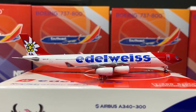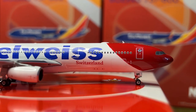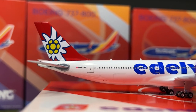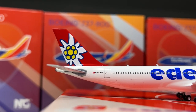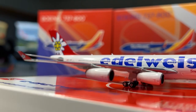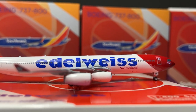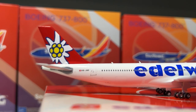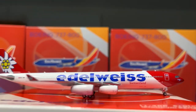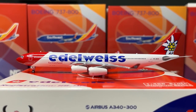All right, so proceeding on to the right side of the model, which is the same deal as the side review, but this time it has the two baggage holes. So it has the first baggage hole right here towards the nose portion of the aircraft, and the second baggage hole, which can be found back here. Yeah, so this side also contains the R4, R3, R2, and R1 door. I'm going to get some final shots of this model, then I'll be concluding the review portion for this video for this model. All right, so that does conclude the review for this Edelweiss Airbus A340-300 by Phoenix model.